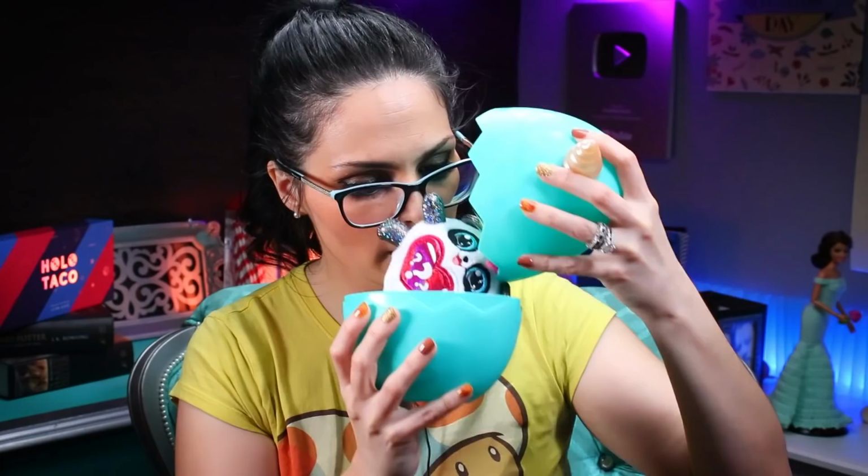Okay, here is our egg. It looks very much like the original rainbow corn one that I opened. So there is a top and a bottom half. There's just no heart in the center. So let's just go ahead and pop it open. Are they scented? No, it doesn't seem like it's scented. But it is upside down. Where's its face? Oh, there it is.